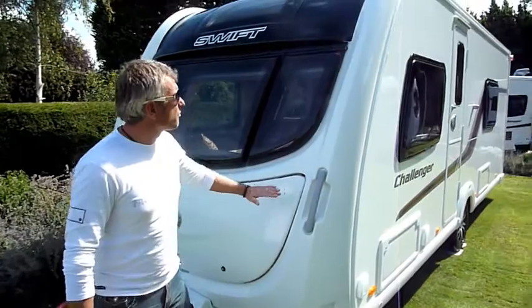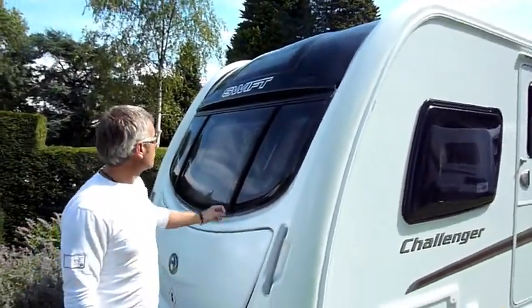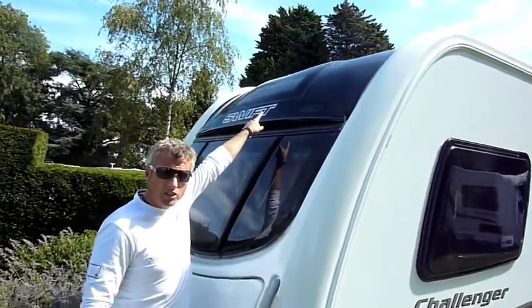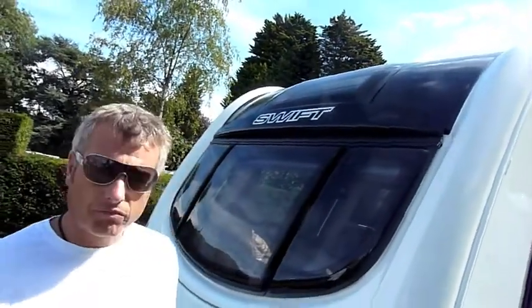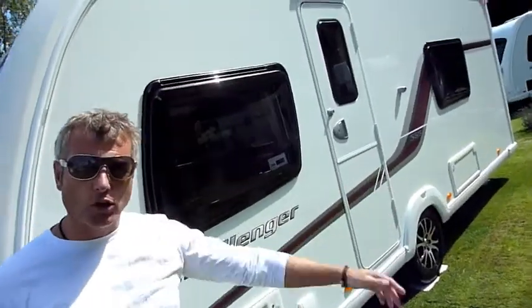Take a look at these new complete concept monocoque caravans with the brand new roof light built into the front. Take a look, see what you think. We'll show you the Challenger and the Conqueror.